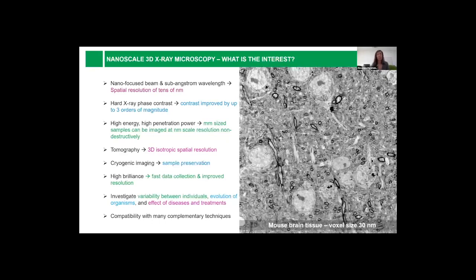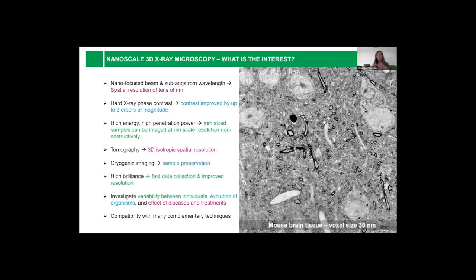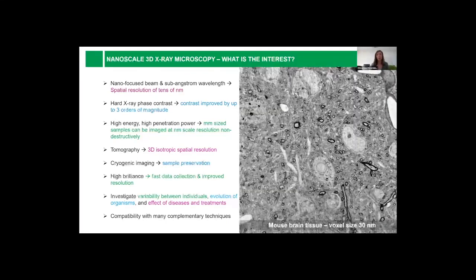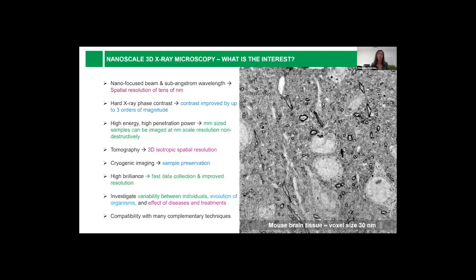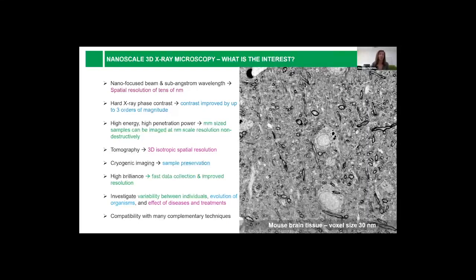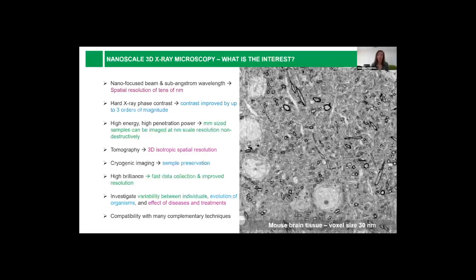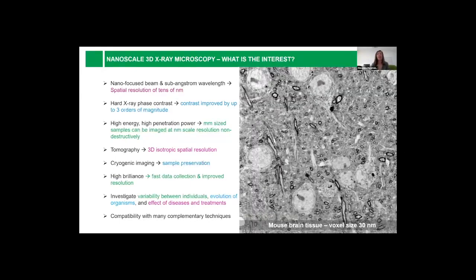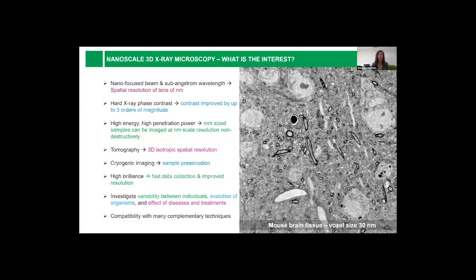Something that maybe you're not so familiar with is a contrast mechanism which we call phase contrast. With hard X-rays, it's greatly improved. So we can image soft tissues or cells with much more sensitivity, in the sense that we can also image tissues or cells unstained or frozen hydrated, so to keep them as close as possible to their native state. And then thanks to their penetration power, with X-rays, we can image samples without sectioning. For the nanoscale size, we usually stay in the millimeter range, so hundreds of microns to millimeter size samples.